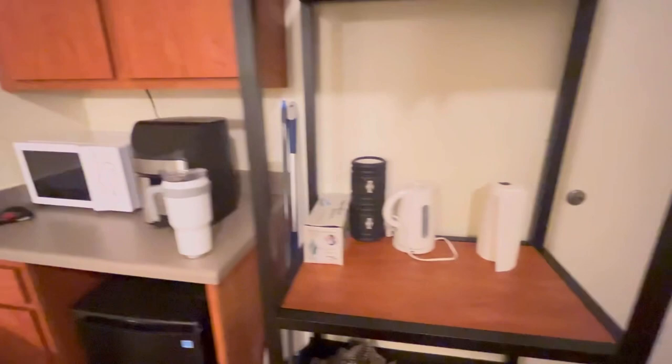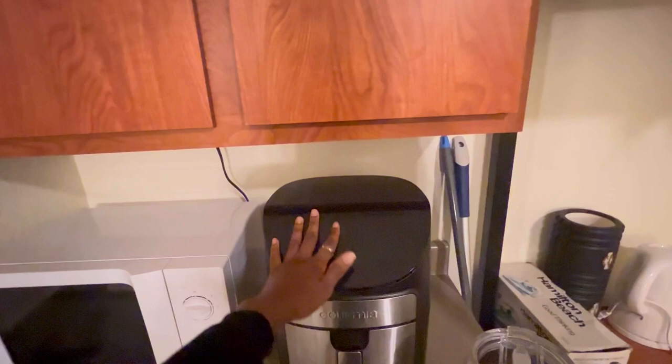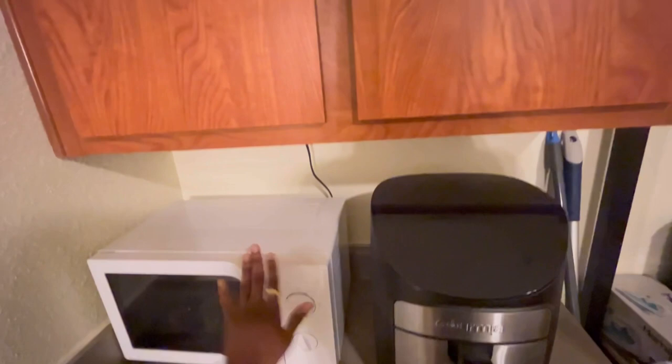Moving on, I have my broom and my Swiffer. I have my air fryer, and this is the microwave that comes with the dorm, but currently does not work. And I recently put in a maintenance request for a new one.